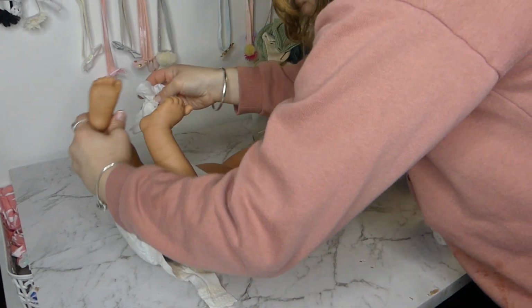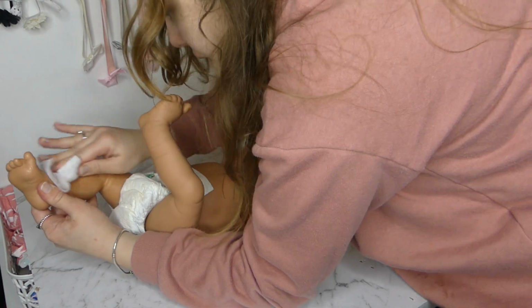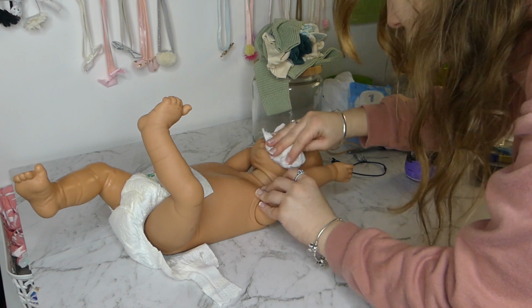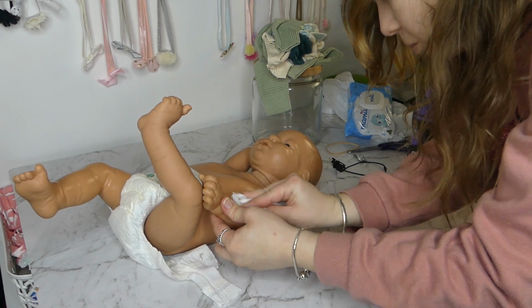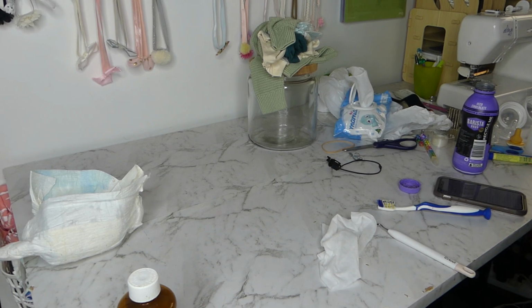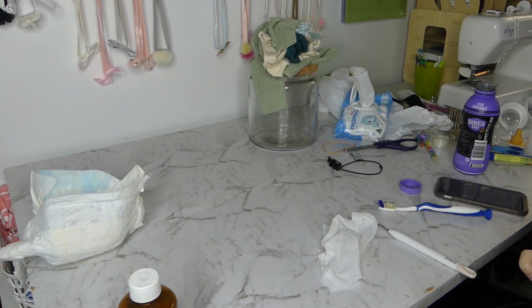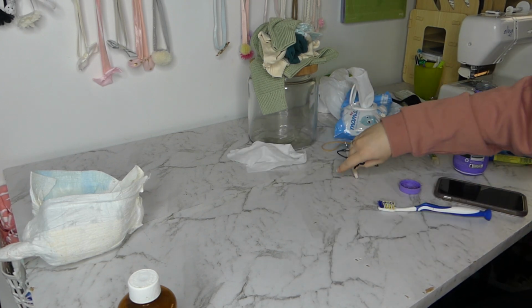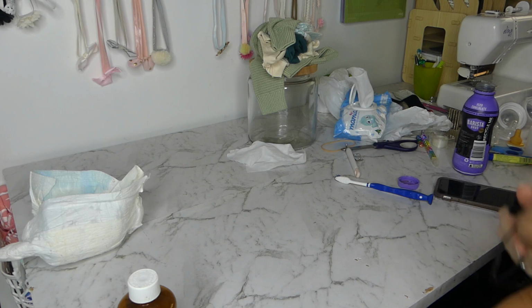Now, I've eaten my pie. Feel much better now I've eaten that. I'm just gonna clean the baby a bit more. It's crying! And I'm not doing anything wrong to it. I was just peeling the paint off. No, not the paint.